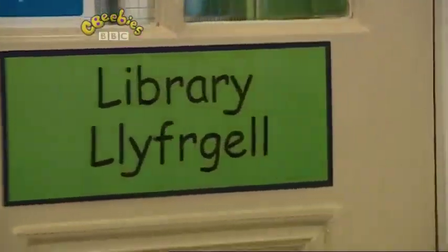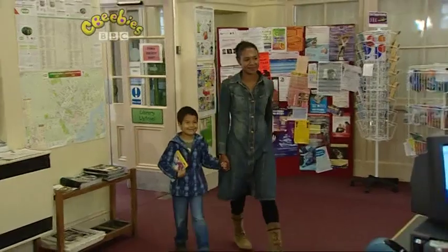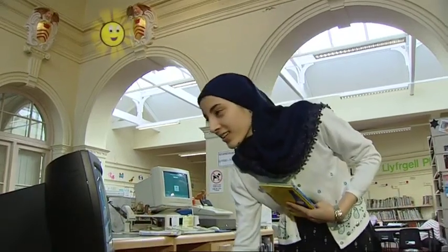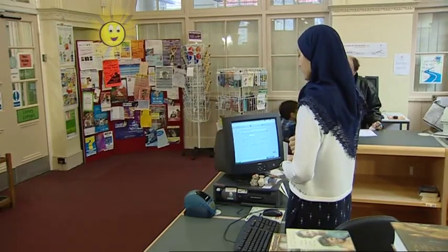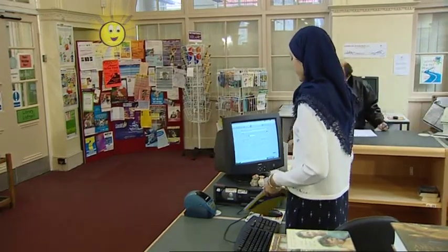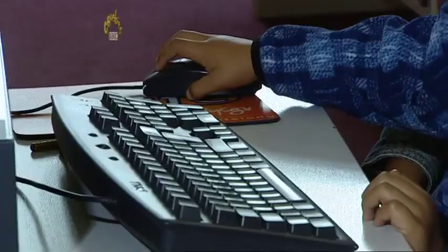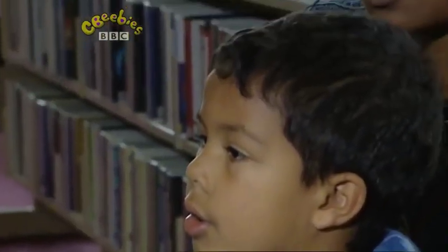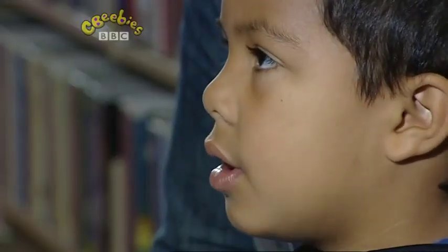This is a library. It's a place to borrow books and find out lots of things. Isaac and his mum like coming to the library to choose books. Who is she? She looks friendly. That's a librarian. She looks after the books and helps people to use the library. Some libraries have computers too. And if you ask an adult to help you, you can find out lots of things using a computer and the internet. Internet? Ooh, that sounds interesting.